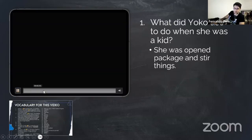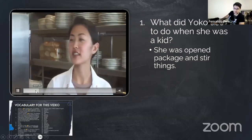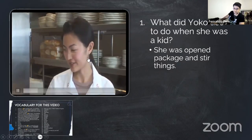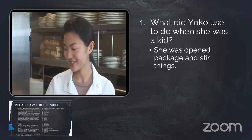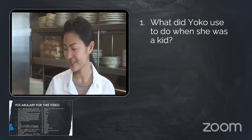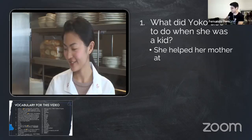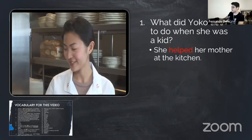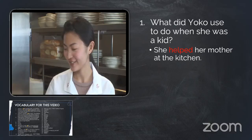When I was a little kid, I used to help my mother in the kitchen. When she was a little kid, she helped her mother at the kitchen. Exactly. We have a problem again. Helped. It's about finished actions, and we are not talking about finished actions. We're talking about past routines, memories. What is the auxiliary for memories?